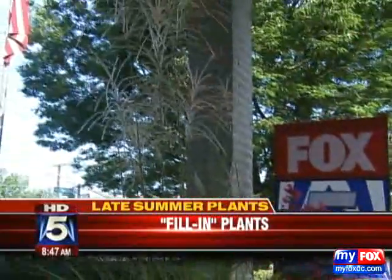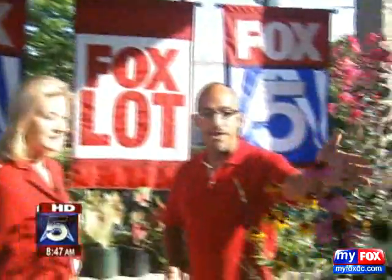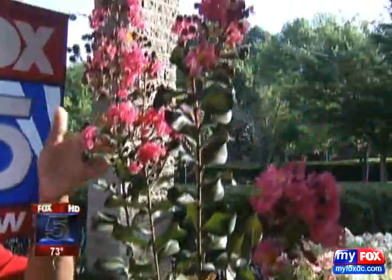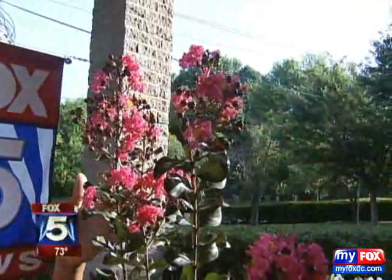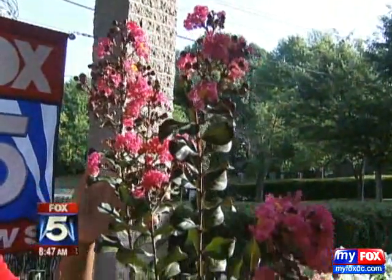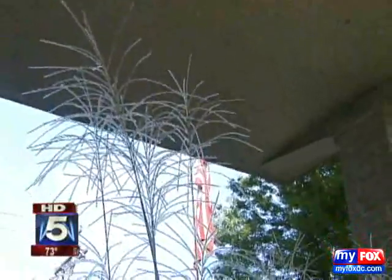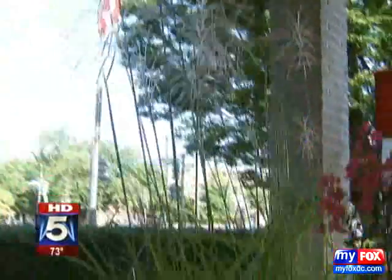Things like coneflower and rudbeckia are wonderful ways to do that. The crepe myrtles in this time of year are actually showing off. They're having the best time. They do look nice. Plants like grasses, there's miscanthus. Look at this 8-foot miscanthus that we have here, and the plumes are just coming into bloom. If you go ahead and put them in this time of year, it's already there for next year.